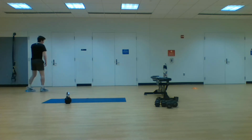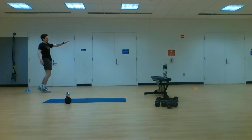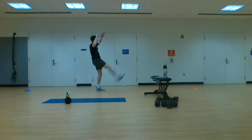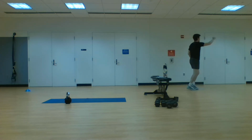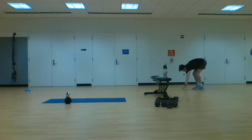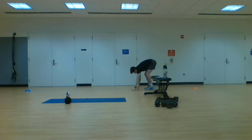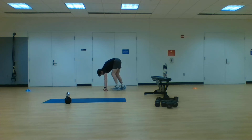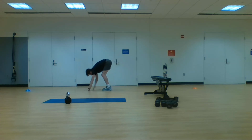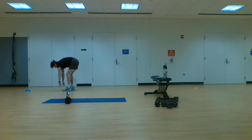Inchworm on the way down. So walk those hands out, high plank position, tiptoe all the way up. All right, high plank at the top. All right, every step of the way, pick it up. Good, on the way back here, inchworms. Walk those hands out, hold, tiptoe as many steps as we can. One last time, getting those hammies going. Good, let's do one more.